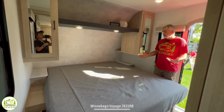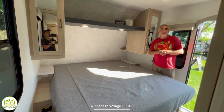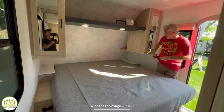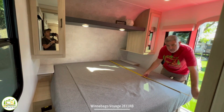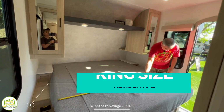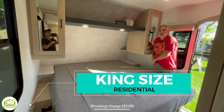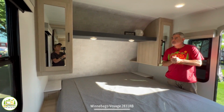Now, here we are in the very front of this trailer, and you'll find up here they are showing it with the optional king bed. It comes standard with a queen, but you can upgrade it to a king. And in fact, the size of this bed is a full 80 inches long, and it is 72 inches wide, making this a full-size residential king-size bed, which is just terrific, especially for all you taller folks out there.